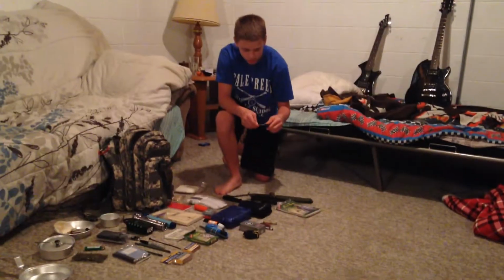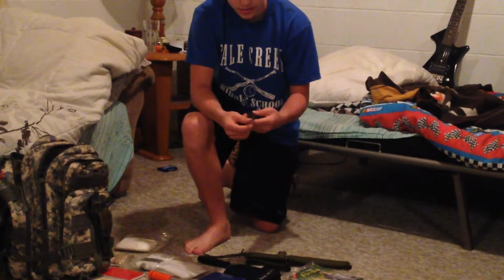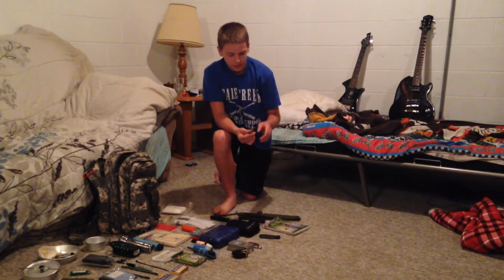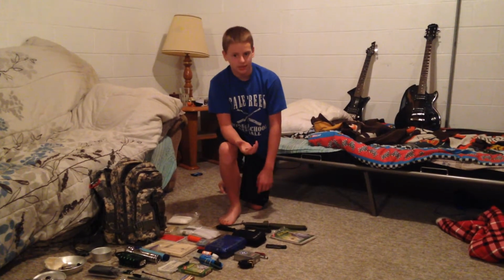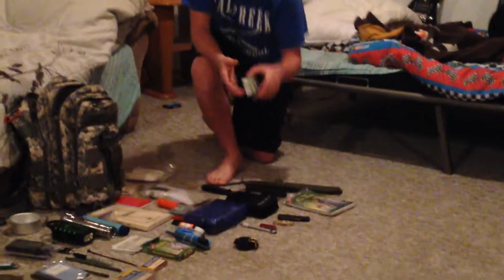Knives. A little Gerber knife. I've recleaned the blade and sharpened it back up. I found it metal detecting actually one time. Beautiful knife. A Case knife. This is really just for putting in your pocket, for millions of different reasons. Case knives are very nice, very beautifully built. Great knives. Little multi-tool and a knife sharpener. Very handy.